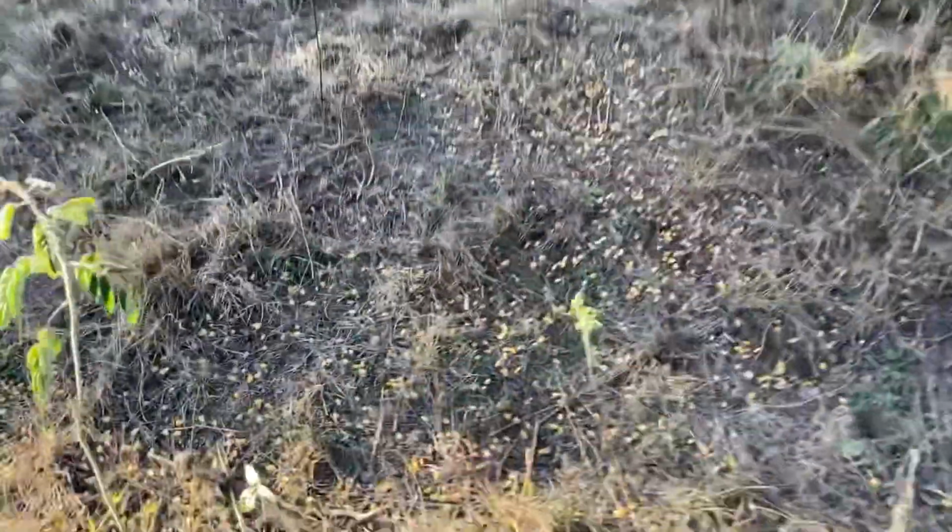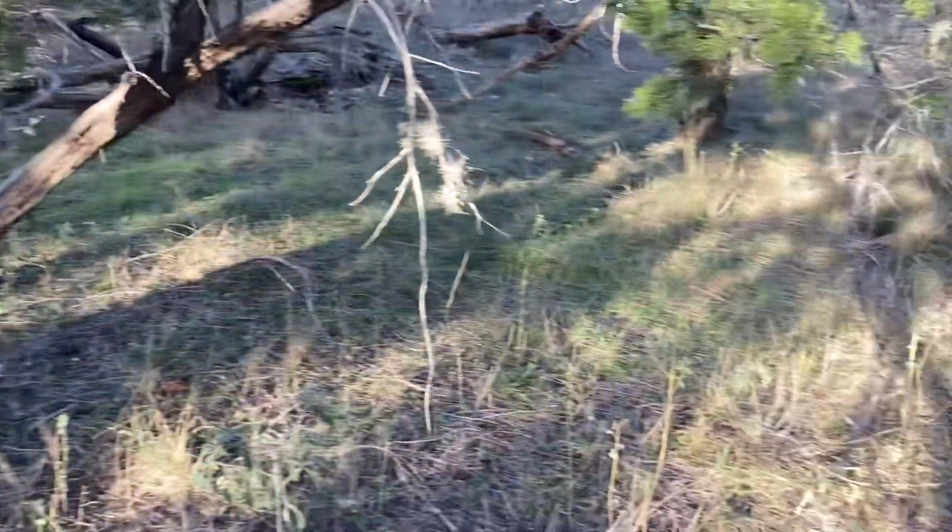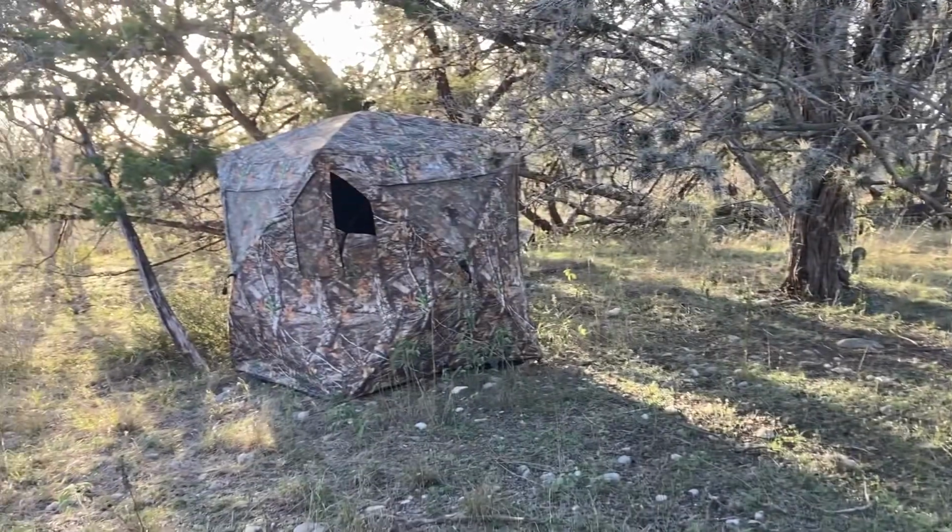So it is 4:15 in the afternoon. I went ahead and threw out a little bit of corn right in here. There's a lot of game trails that come in and out of these trees. Lots of cedars, a little bit of oak. Hopefully we can get in here and stay hidden.